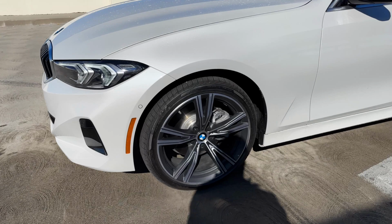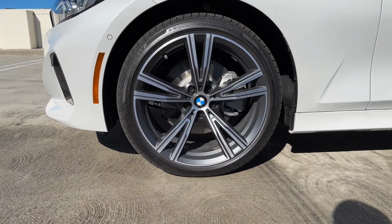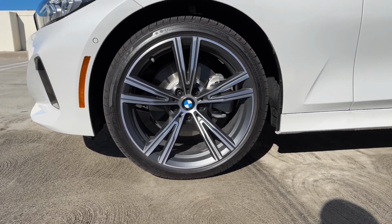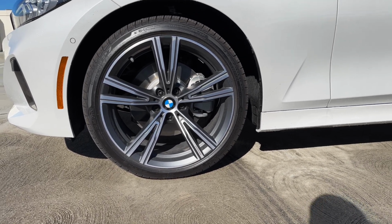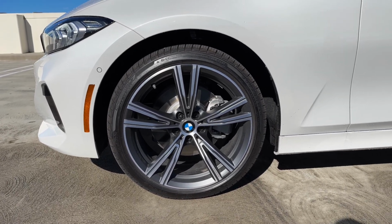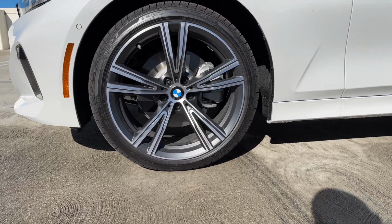Alright, so moving over to the side, we have style 793i for individual wheels. They're 19-inch wheels. This one comes with the all-season tires. I believe it is a square setup for 225 tire width. Just look at the back right now. Yeah, 225s, front and rear, so a square setup. No M Sport calipers, so you get your standard brakes as well.